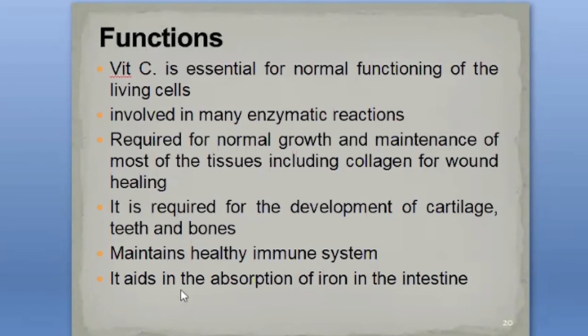Okay, so now, especially this, the aiding of absorption of iron in the intestine, this is an area of interest. How does it do that? When you are intervening with iron deficiency, how does vitamin C help in absorption of iron into the intestine? Okay, one thing that we need to know is that iron is in different forms. The iron that we obtain most of the time from animal food that we eat, the iron that we obtain from animals is easily absorbed.